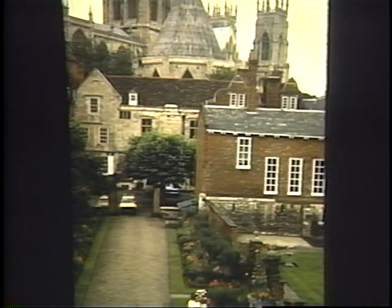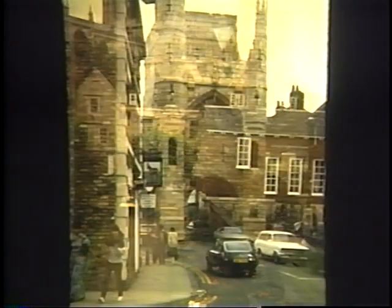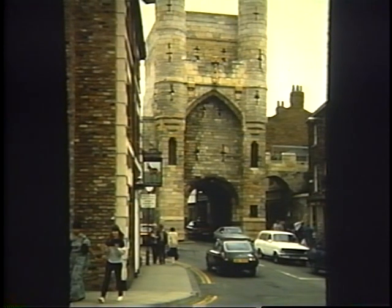And York also was a walled city, and I am up on the wall looking back towards the Minster. Notice the flowers there. And then I got down off of the wall and took a picture of one of the gates of the wall.